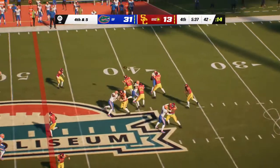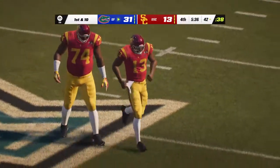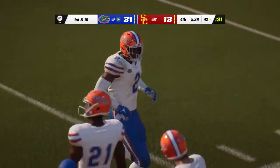Got to try it here. He's back to throw. And it's going to be batted down, and will go the other way with a football. The Dolphins can't convert on 4th down, and the Bengals are going to get it back in terrific field position.